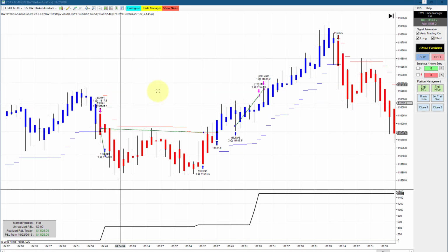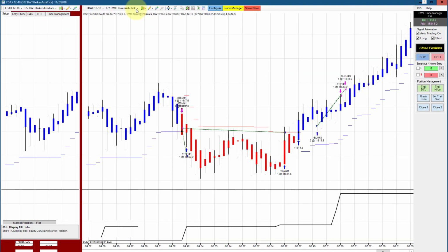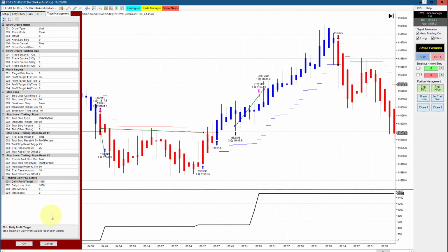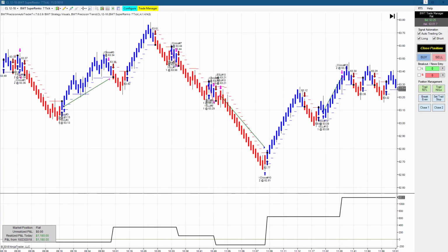Okay, next up is the DAX on a 377 Heikin-Ashi chart, and this hit its goal of 1,550 and had a couple of tick slippage, but this was done in 2 trades. So pretty nice performance here as well.